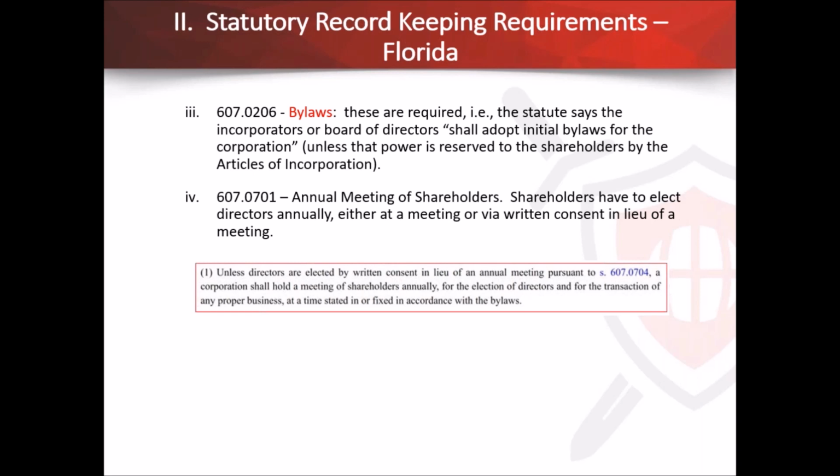So we can talk about these requirements all the time, but you also have to keep in mind the need for shareholders or an operating agreement, because when it's time to sell, these issues come up.